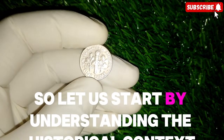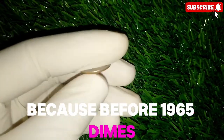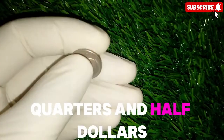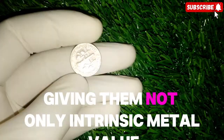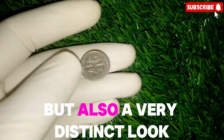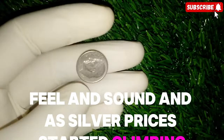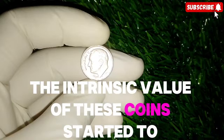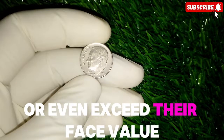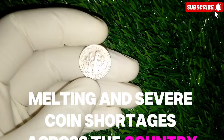So let us start by understanding the historical context, because before 1965 dimes, quarters and half dollars were struck in 90% silver and 10% copper, giving them not only intrinsic metal value but also a very distinct look, feel and sound. And as silver prices started climbing in the early 1960s, the intrinsic value of these coins started to approach or even exceed their face value, leading to hoarding, melting and severe coin shortages across the country, and this was a major problem for commerce.